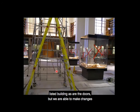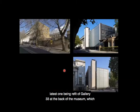But we are able to make changes to the space in each of the rooms, and here you can see Room 2 being fitted out with new cases in 2005. So although the museum building has remained the same, galleries have been reworked over the years, and there is always a new gallery, the latest one being the refit of Gallery 33 at the back of the museum, which was refitted a couple of years ago.